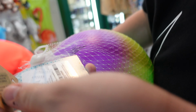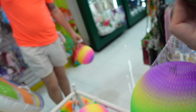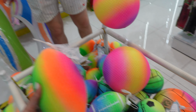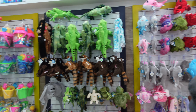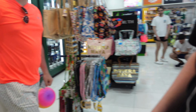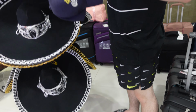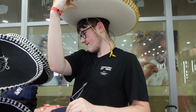How much are they? $359. Well, that's an expensive ball, isn't it? Why don't you get the rugby one? Can you take a rugby one? Can you get that one? That's pretty. All these, I kind of want to get a little lizard thing. That's cute. It actually is. Aw, pretty. Oh, goggles. Can we go and try the goggles? Probably over there, look. That's a proper sombrero, that, isn't it? I'm taking one of them back.